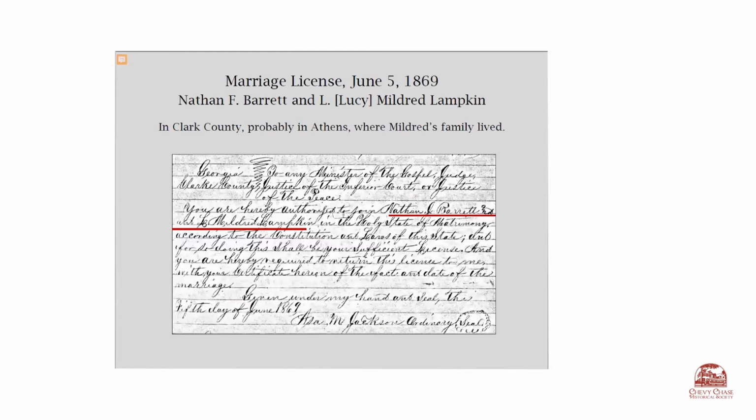On June 6, 1869, Barrett and Lucy Mildred Lampkin received a marriage license in Athens, Georgia. Now, I don't know how they met, but Mildred, she preferred Mildred rather than Lucy, was a daughter of Terrell Lampkin and America Adams. The family lived in Athens, where her father was a co-owner and editor of the Southern Whig before the Civil War. Her father was not well at the end of the war, and he died there in 1867.